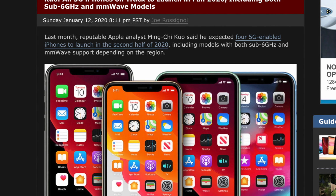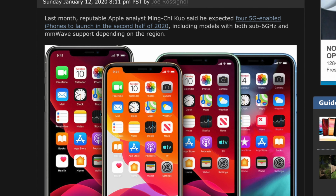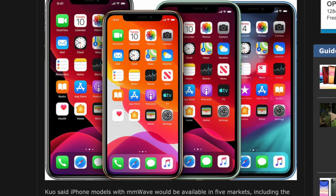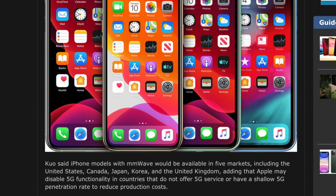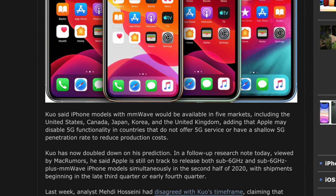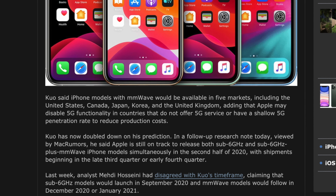In other reports, Ming-Chi Kuo once again reported that all the new 5G iPhones are going to be released around the same exact time. Apple isn't planning on releasing these iPhones separately, like what they did with the iPhone XS and the XR. So that sounds like that's Apple's goal, and hopefully everything goes according to plan.